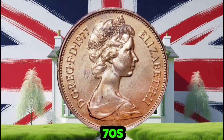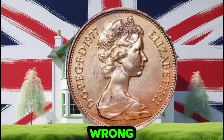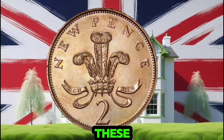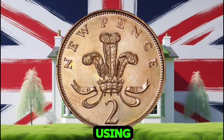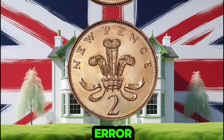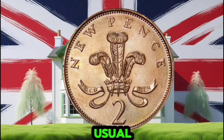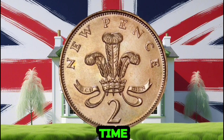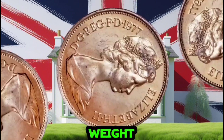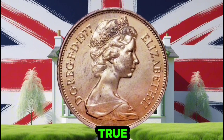In the early 70s, a small batch of 2 new pence coins were mistakenly struck with the wrong metal composition. Rather than the standard copper-plated steel, these coins were accidentally made using a much rarer and more valuable alloy. This error went unnoticed for quite some time, as the coins were circulated in the usual way. However, as time passed and collectors began to notice slight differences in the coin's color and weight, they soon realized that this batch of 2 new pence coins was a true anomaly.